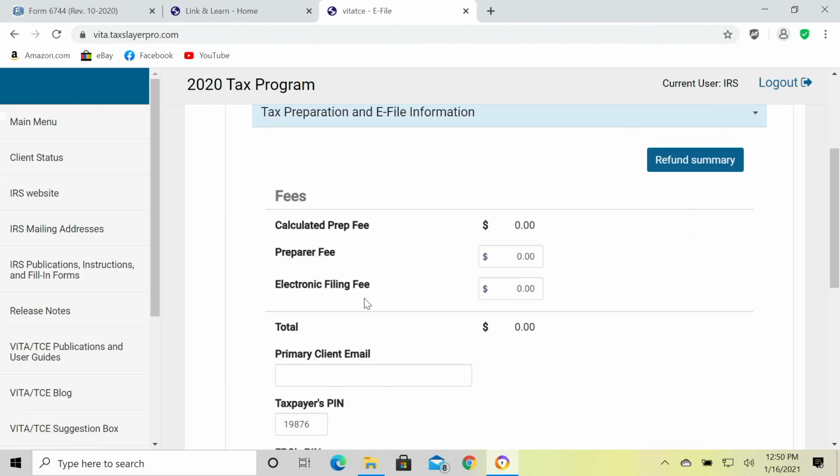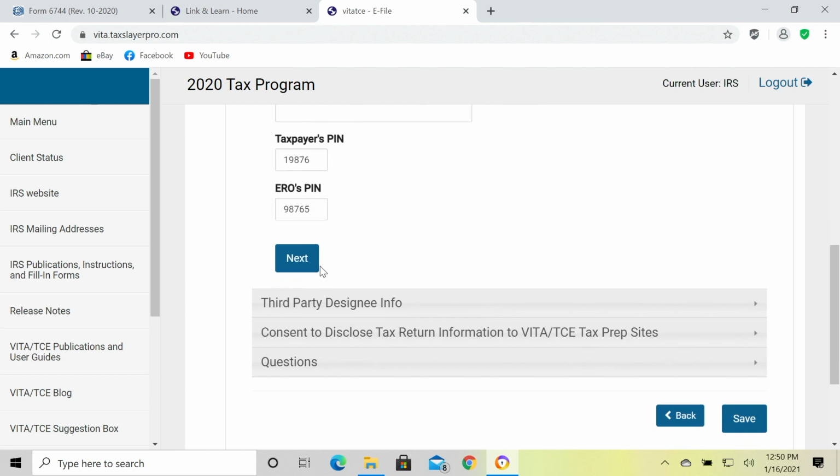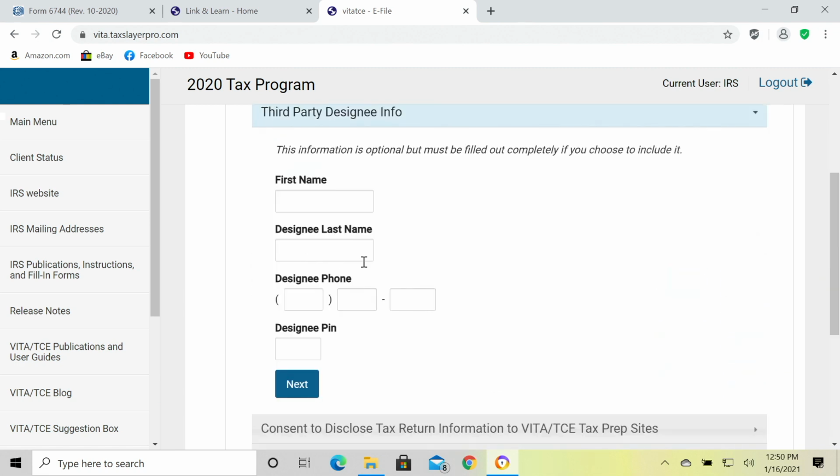Because we are a no-cost tax preparation center, we do not have to worry or address anything as it relates to the fees. So we're going to hit next. Also, because you are volunteers and we are no cost, you do not have to worry about the third-party designee information. So again, we're able to click next.